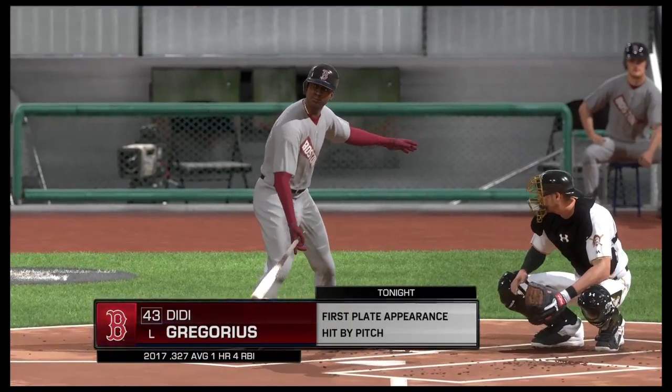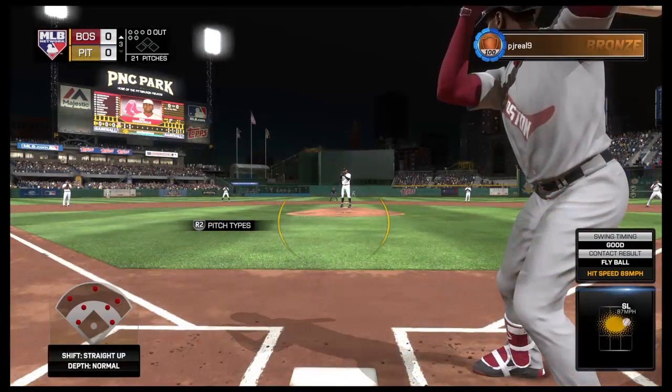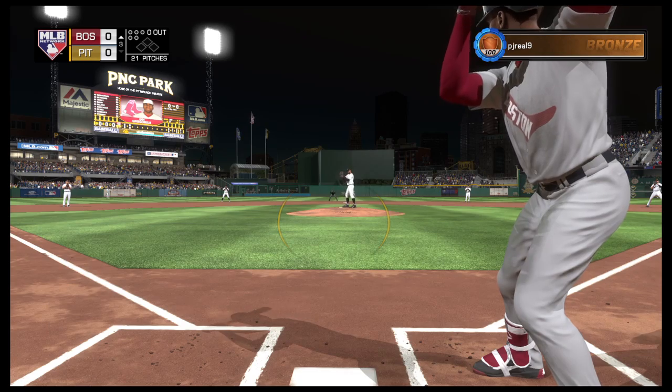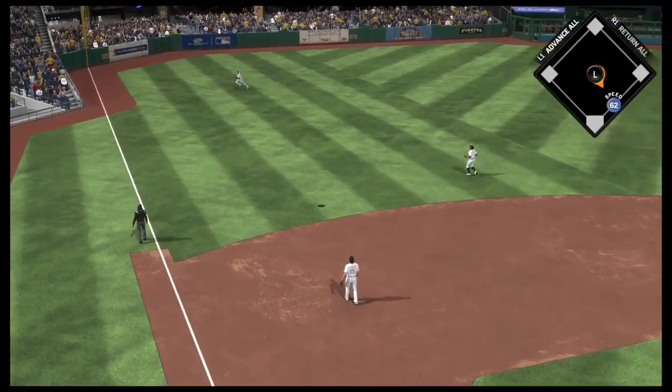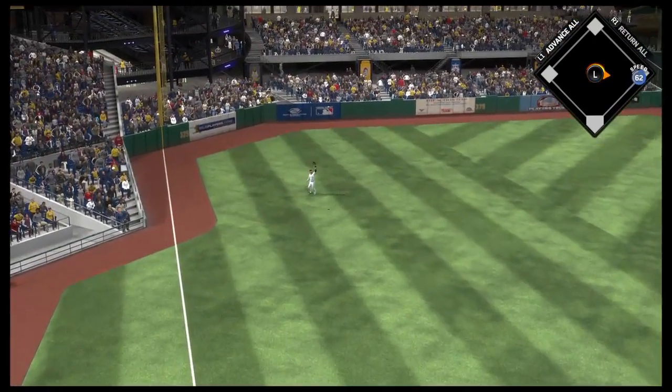Digging in to try it again, Didi Gregorius. He'll stand in to open things up here in the third. Gregorius. This is hit the other way out toward left field. Martinez has a read on it. One away.